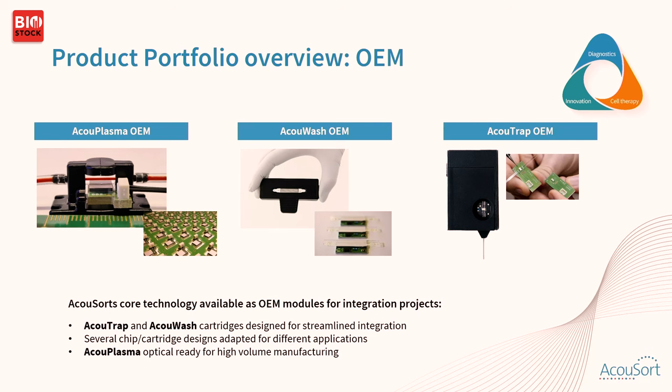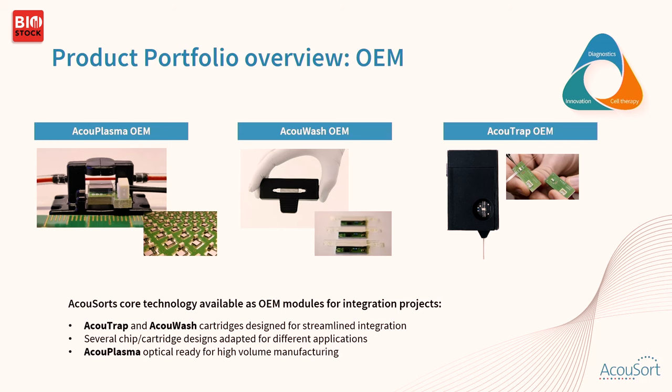The OEM portfolio we have today is three different types of product. We have the AcouPlasma Optical, which is a small OEM component that is directed towards diagnostic devices, where you open up a small window of blood plasma in a blood sample. We have the AcouWash OEM modules that are made for blood plasma separations and cell therapy cell wash applications. And we have the AcouTrap OEM modules that are designed for automating sample processing, for example flow cytometry, where you need smaller amounts of cells, or for processing and automating extracellular vesicle work.